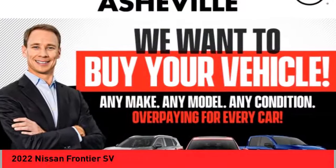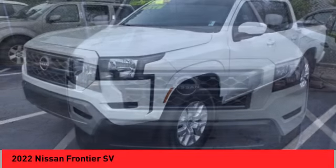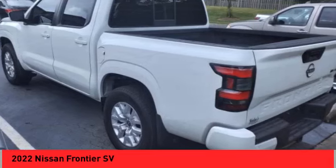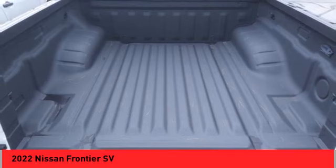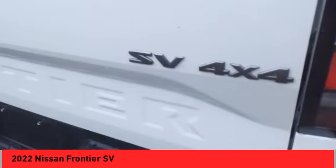Stop by and take a look at the 2022 Frontier. The Nissan Frontier offers a full-length, fully boxed frame for strength, serious off-road capabilities, and a 5-star rating for side impact crash safety. The Frontier's interior comforts include cab versatility, under-seat storage, and seating for 5.